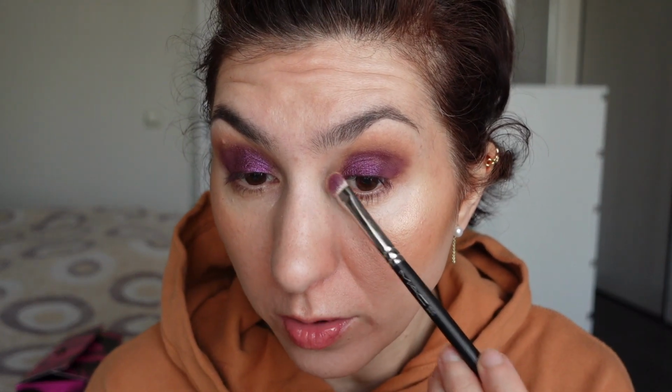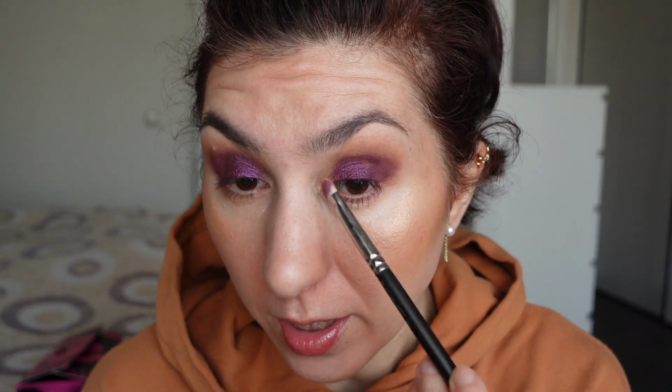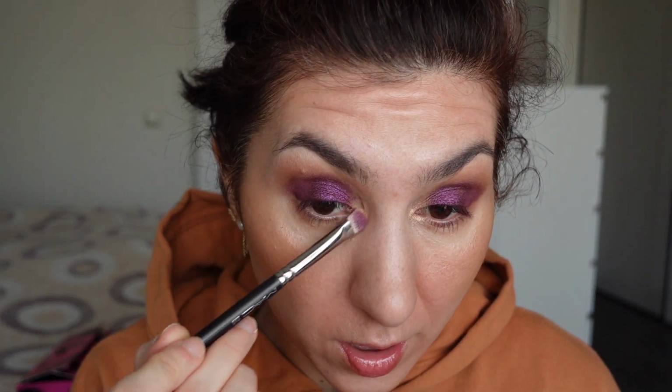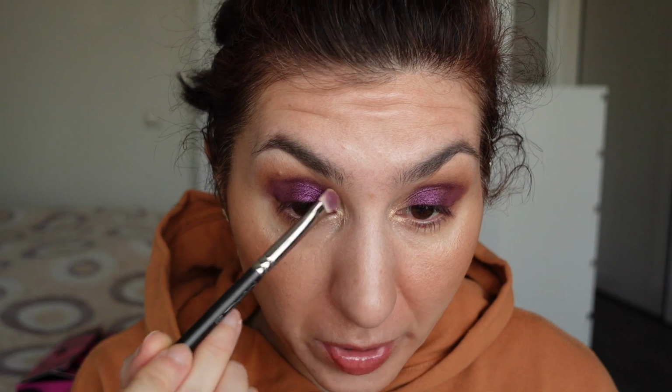I'm going to leave it at that, and I hope it's not going to fade too much throughout the day, because this is actually quite annoying. Anyway, the next shadow I'm going to go into is the champagne one, and I'm going to apply it as a very light layer, mostly here into my tear duct, and then take it lightly here in the inner corner, but you don't have to take it too far in, because I'm going to layer VR Pink over top of that, and I just really want VR Pink to shine.